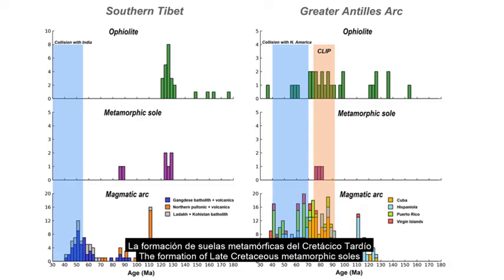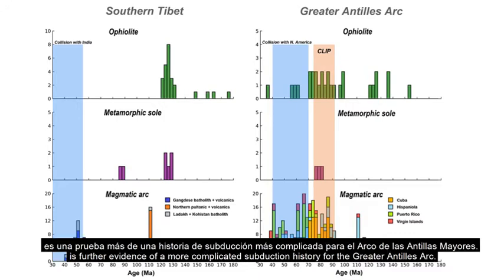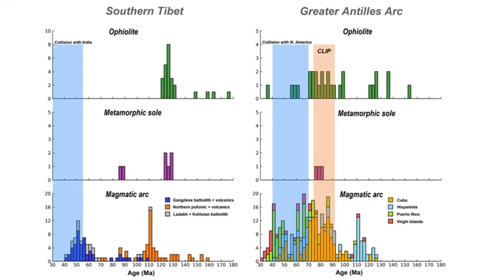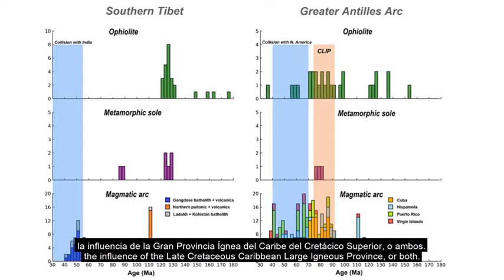The formation of late Cretaceous metamorphic sources and low-titanium arc tholeiitic volcanism in eastern Cuba is further evidence of a more complicated subduction history for the Greater Antilles Arc. This might be due to changing subduction regimes, the influence of the late Cretaceous Caribbean large igneous province, or both.